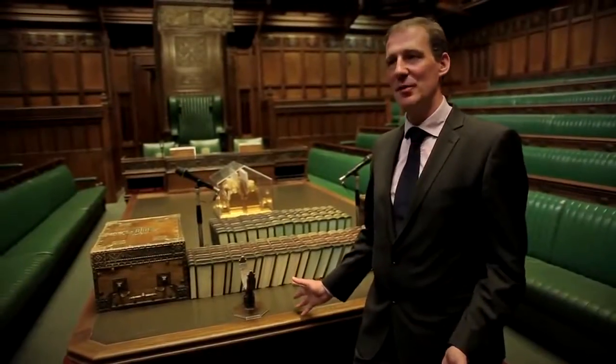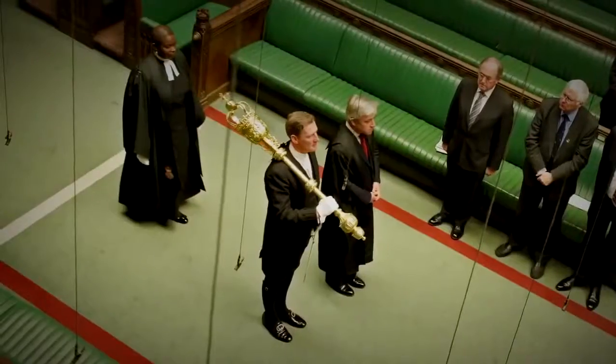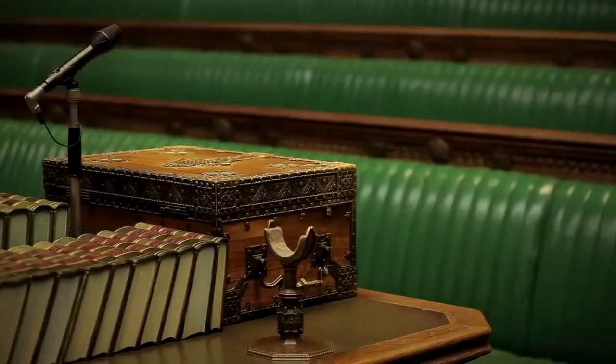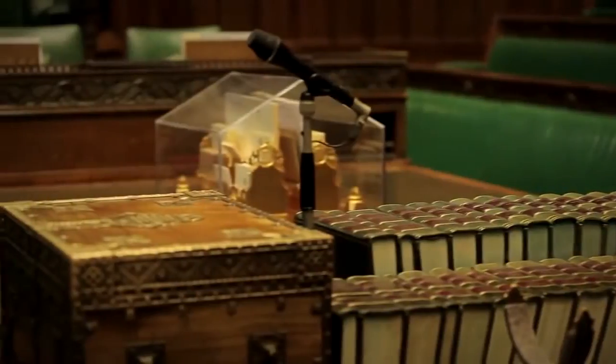Synonymous with the sitting of the House is the mace that is always present whenever the House is sitting. And the mace is carried in by the Sergeant at Arms each day and is placed either on the table or below the table if the House is in committee. And maces belong to the royal household. The current mace was made for Charles II, and when the House dissolves at the end of its term, they actually go back to the royal household where they're stored safely.